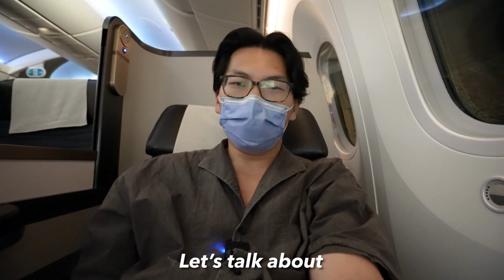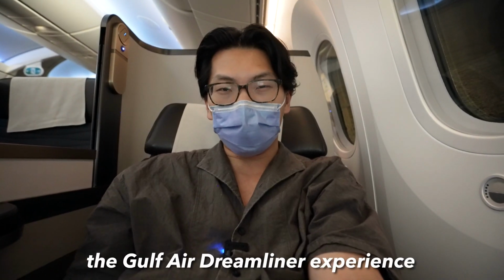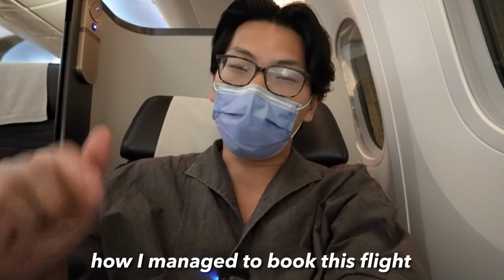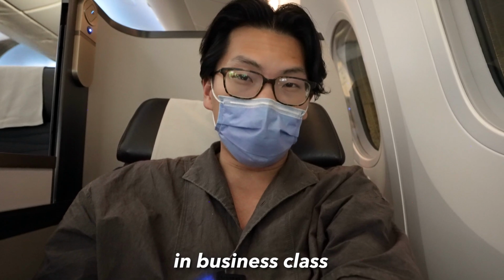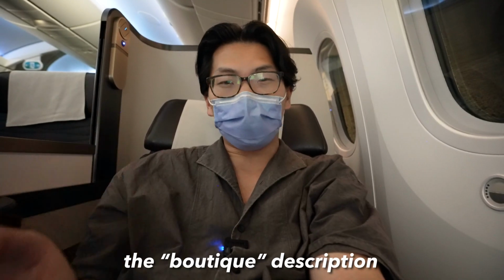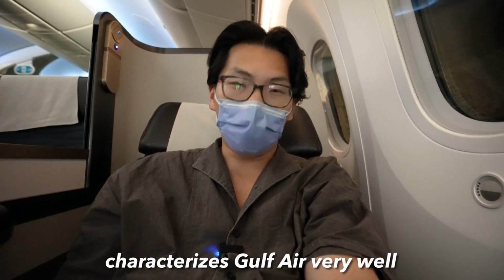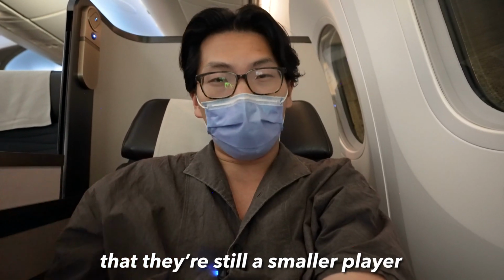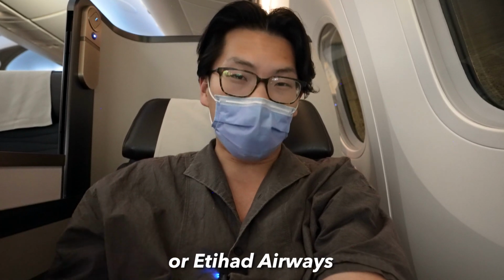Let's talk about the Gulf Air Dreamliner experience. What is it like on this boutique Middle Eastern airline, and including how I managed to book this flight in business class. I would very much say that the boutique description characterizes Gulf Air very well. There's some things that they do really well and some things that show that they're still a smaller player compared to Qatar Airways or Etihad Airways.